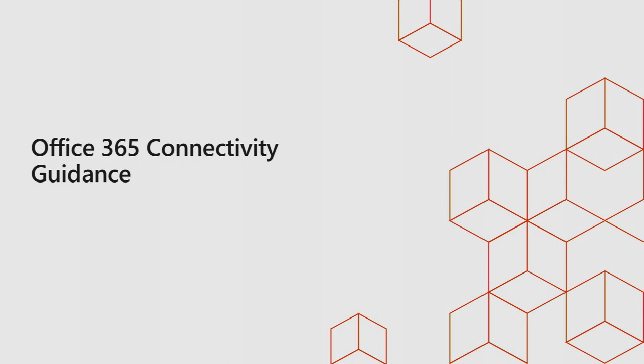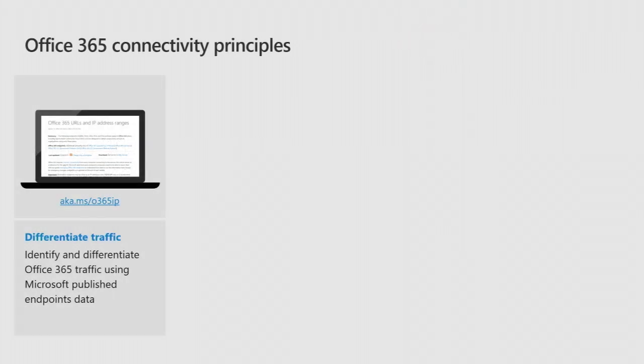Differentiate traffic. So having a look at the endpoints, and we have to deal with some of them differently to others. This was probably a very tricky thing for you to do previously, but we've done some work recently to make this much easier, which I'll talk about. Egress your connections as close to the user as practical with matching DNS resolution. So that was not happening when you just saw that. We were egressing in the USA, user in Australia.